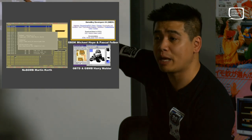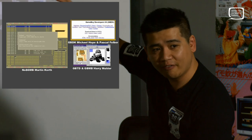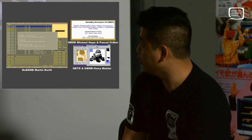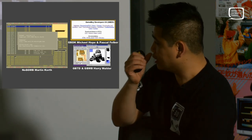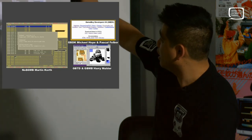It could do multiple Game Boys at once. So you could literally run 16 Game Boys at the same time and link them all together, have them running together. And it was insane. No other Game Boy emulator came close to that. It was definitely worth your $20, I believe it was, to register. Shareware. Love shareware.